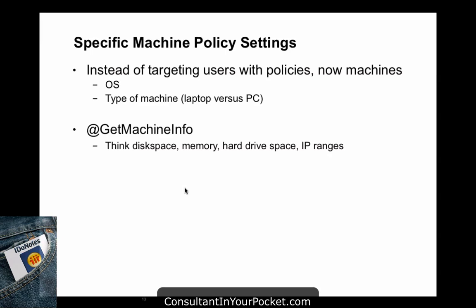Now this is pretty cool. These are new: a specific machine policy setting. So picture all these years you've been dealing with a specific user, and you're writing dynamic policies or group policies or whatever it is, it doesn't matter. And it's always affecting the user. But if they go home, the machine isn't the same. If they go to their work machine or their laptop, they aren't the same.